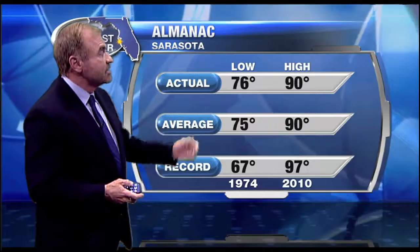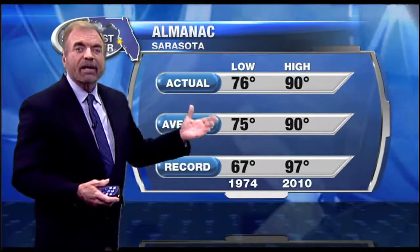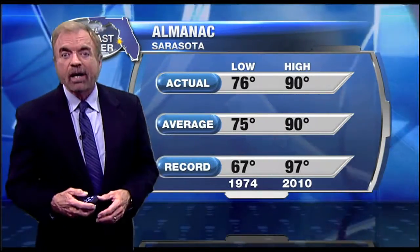Our high today and last night's low were pretty close to normal, and we've been right on the money almost all week long, staying close to seasonal averages for the date. The heat index, though, there's the humidity problem. It was near 100, still is in Sarasota with 98, 96 in Siesta, but because of rain cooling in the interior, only in the 70s. That's what it feels like in Highlands County right now.